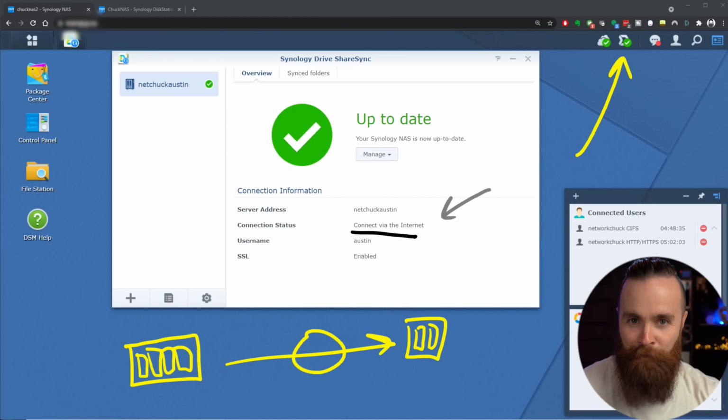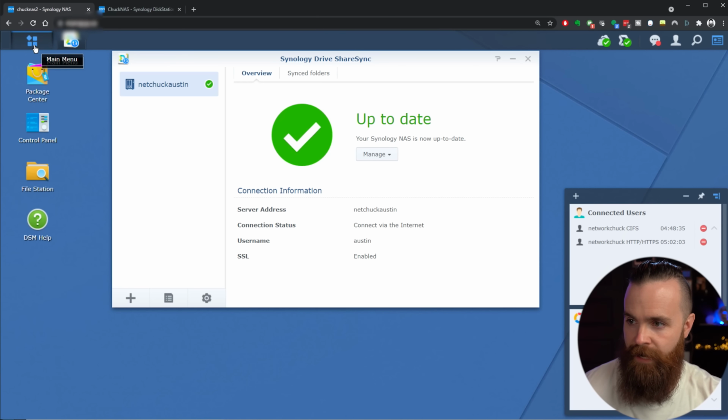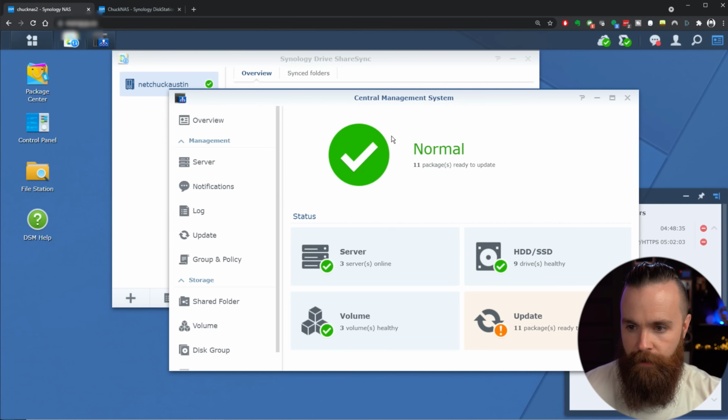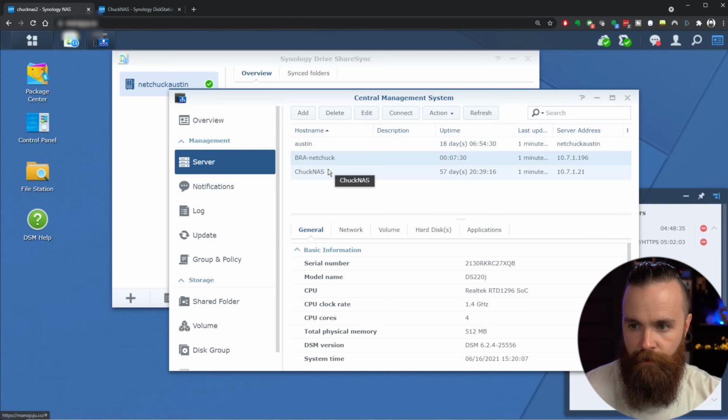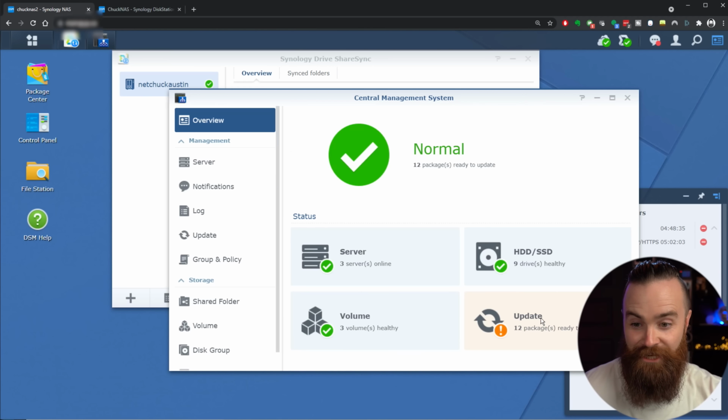Now also, as the guy who manages all these NASs now, if you're keeping count, I've got 2 in my house and then 2 elsewhere, so 4 NASs. Anyways, there is a really cool way to manage them. They have an app here. Let me scroll through my apps. Central Management System, and I can see all of them right here. Go to my servers, there they are. Check their network, their volumes, what applications are installed. I can see if they have updates they need to have applied. I mean, it's awesome, right?